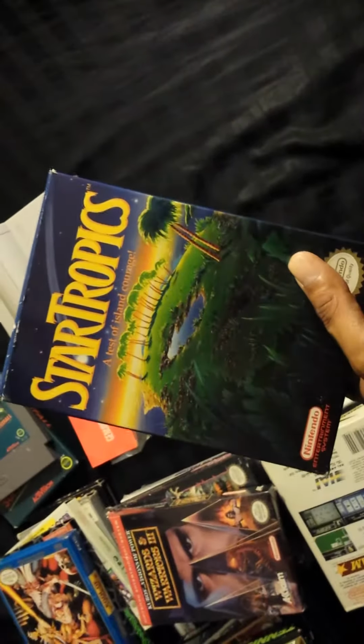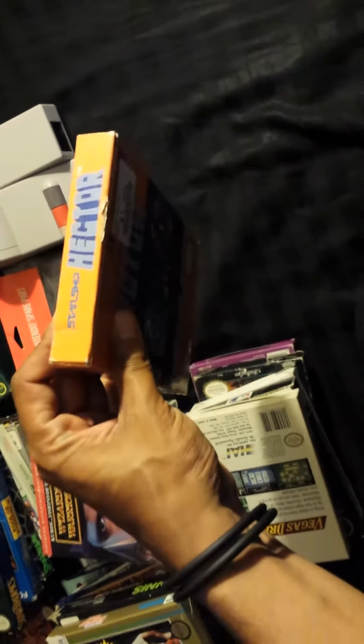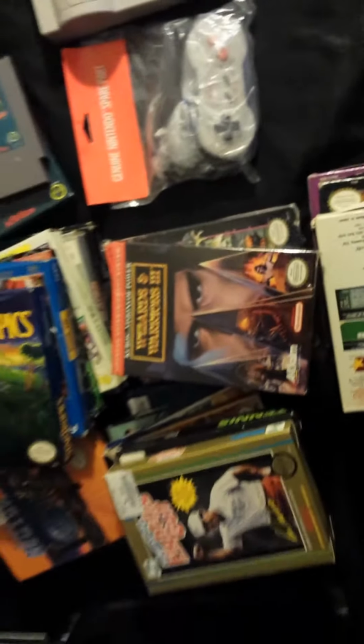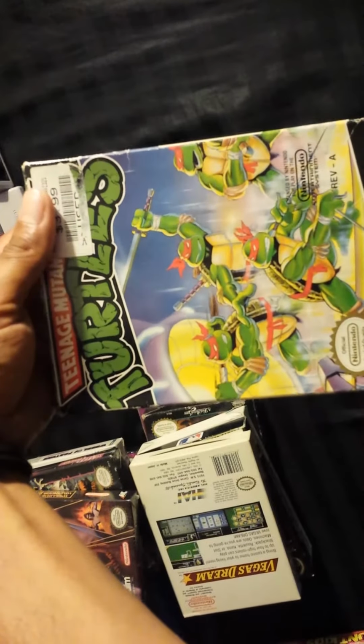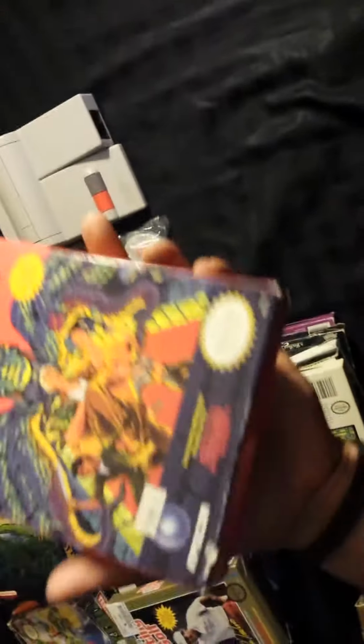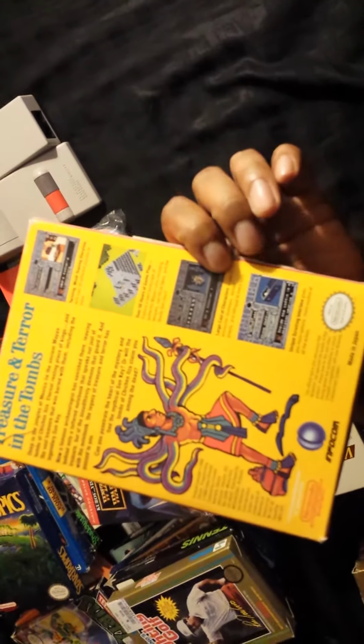StarTropics. Starship Hector. Now this seems like a fun game. I saw some reviews on it. I think I played this a long time ago. I believe it's a shmup, and it looks like a fun game, so I'm definitely gonna check this out. Ninja Turtles. Tombs and Treasure. I'm not really too sure what this game's all about. Seems kind of like a weird game that I probably wouldn't enjoy.